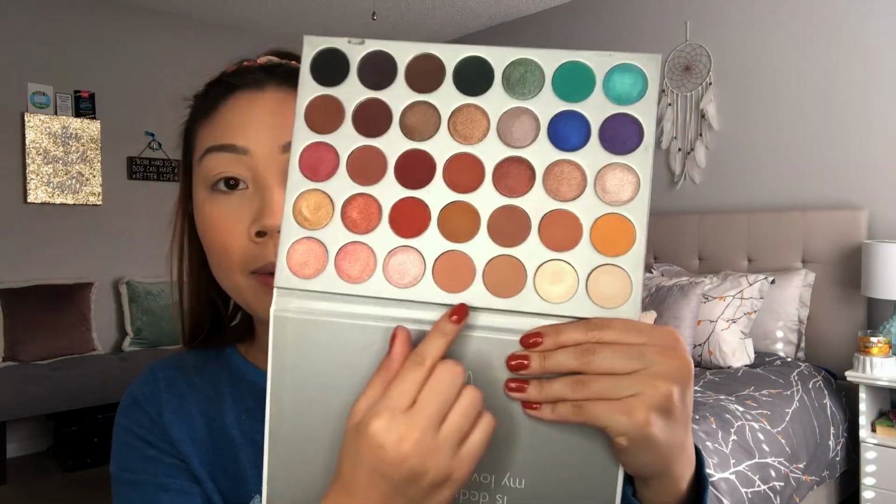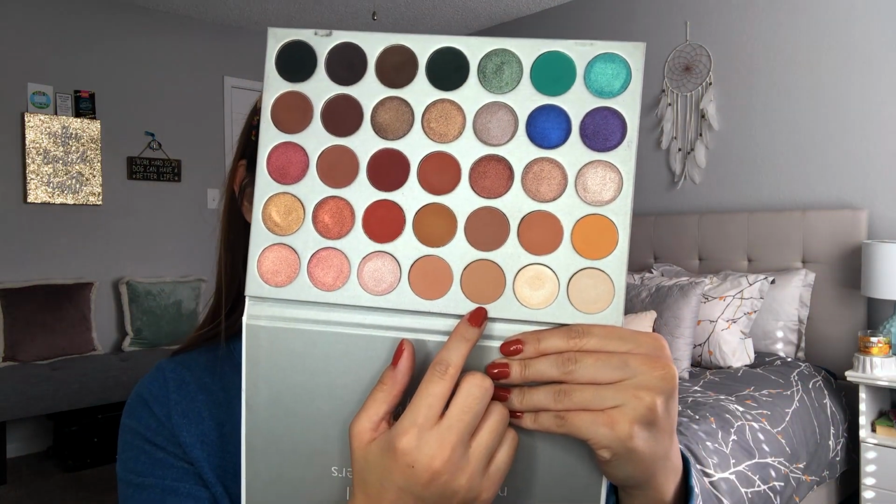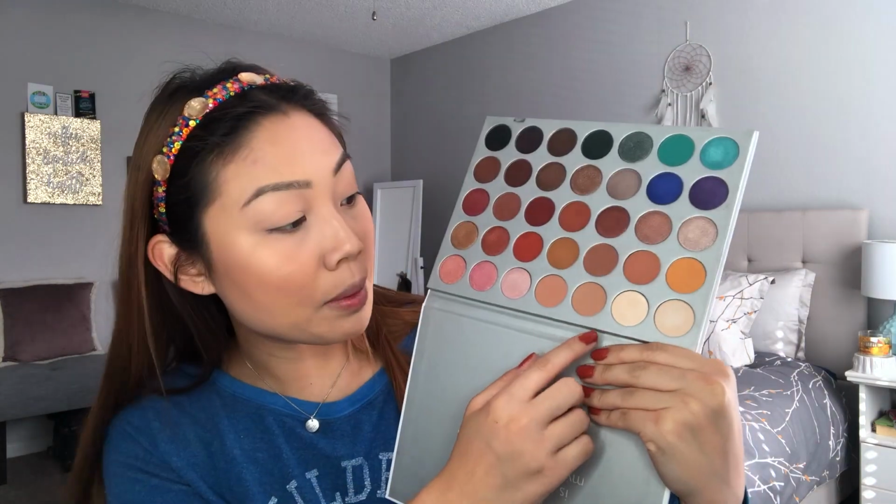So yeah, I'm going to take this shade right here. I believe this is called Silk Cream. I'm reading it from the back. Silk Cream. And I'm just going to take a large shader brush. This is a great shade for the transition, and I'm just going to buff that kind of in my crease sloppily, but also all over the lid.